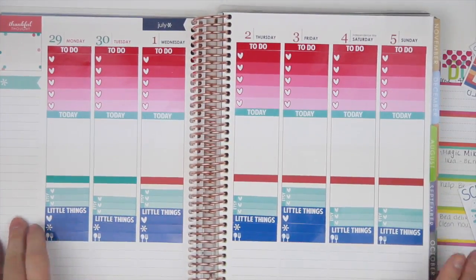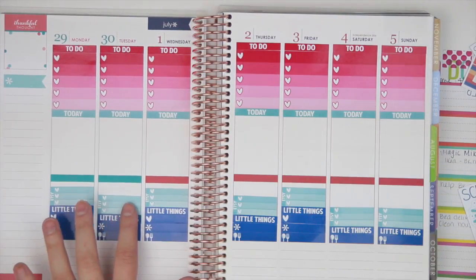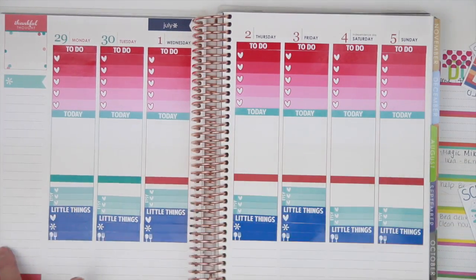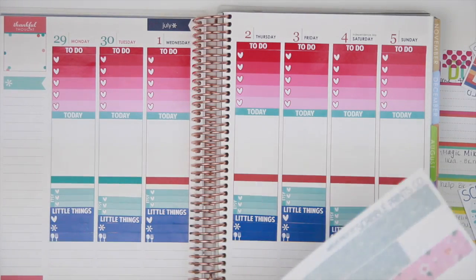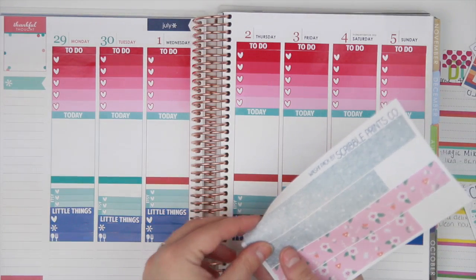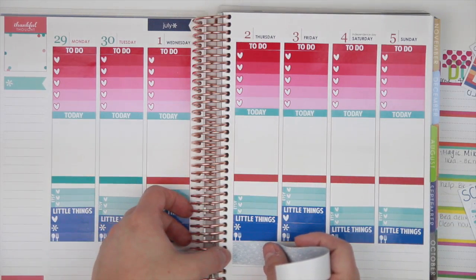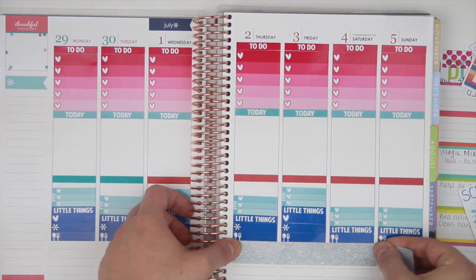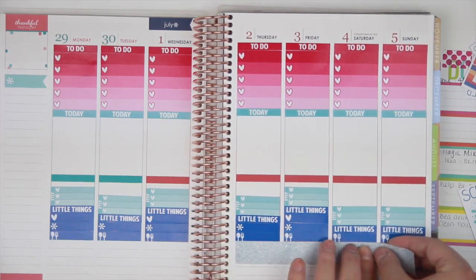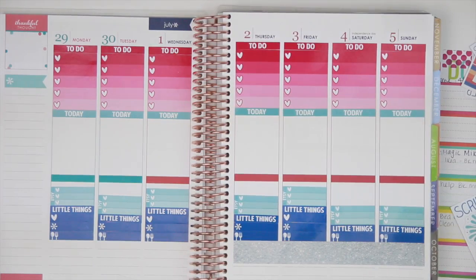So I have all of those in there. I have my to-dos up top, my today stickers, my little Etsy check mark boxes, and then I have my little things sections on the bottom. So now what I'm going to do is put my washi on the bottom. You could do this with regular washi, or if you have matte sticker paper, you can make your own. I just did mine with silver glitter because we are doing a silver and red, white, and blue theme. Not because I don't love red, white, and blue or anything, but I think that silver really just kind of plays it up a little bit, and that is a perfect fit.